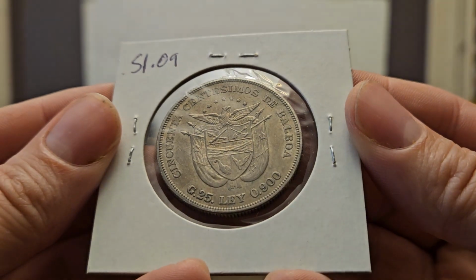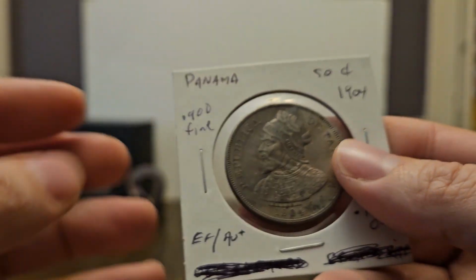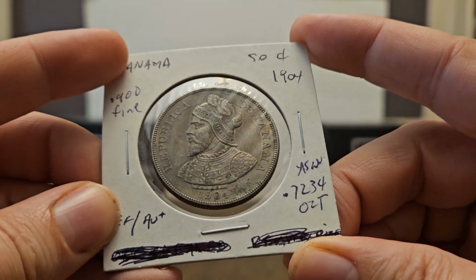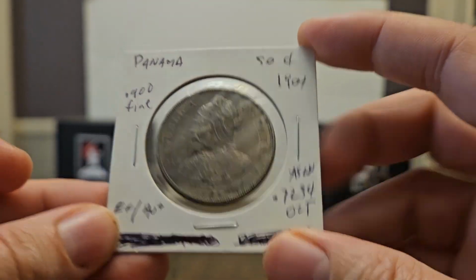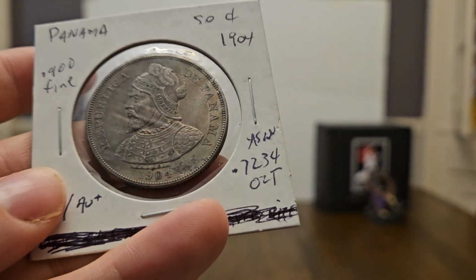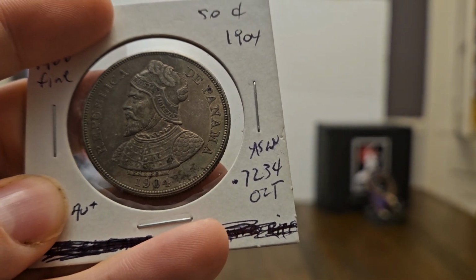This is the 1904 50 centesimo, AU, EF to AU. I think it's probably more on the AU side of things, but definitely a cool coin. One I did pay a premium for, and it gave me my Panamanian 1904 Snowman, which consisted, I believe, of 4 or 5 coins. I did a video on it, so if you Google Panamanian Snowman, you'll be able to see that. Now, that's our first choice.